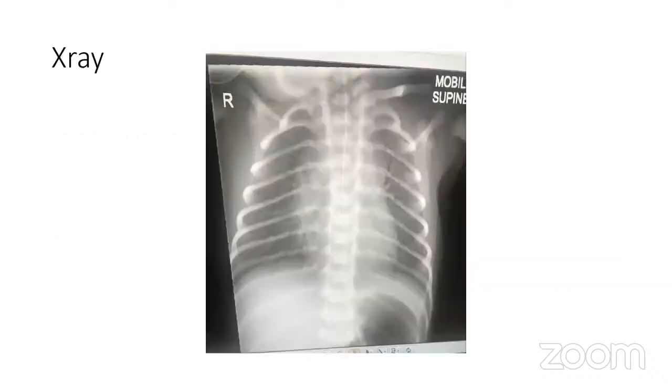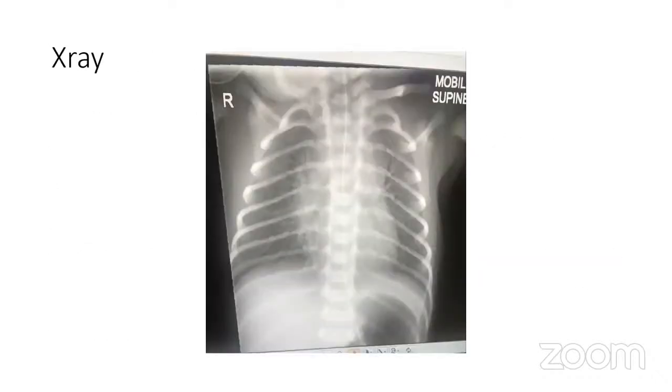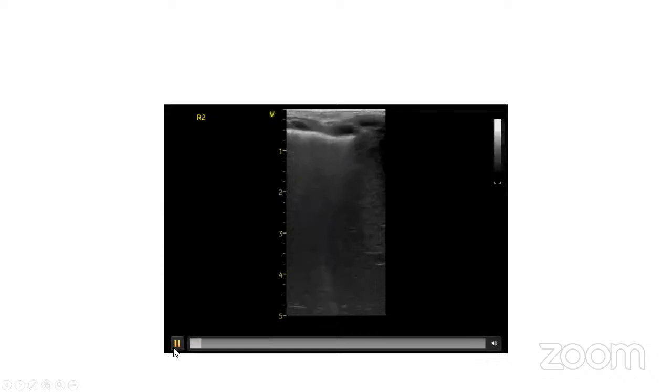X-ray done. This is the X-ray of the baby. It showed ground glass appearance and air bronchogram. And the ultrasound was done. I'm not sure why R1 is frozen here, but I'll just go to R2. From what I can see, I can see compact B lines, and the pleura is slightly irregular, sliding, continuous. I can see a mixed AB profile in this view.